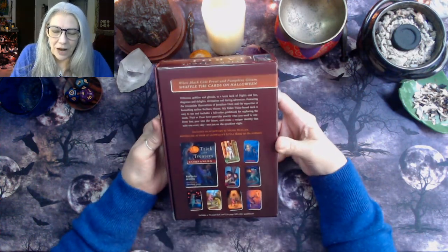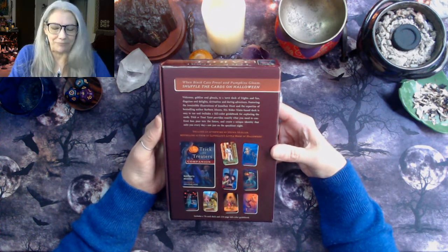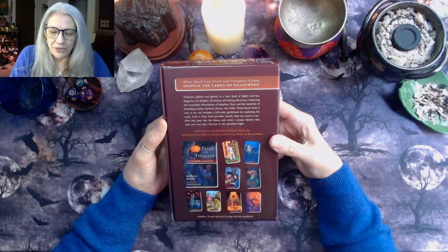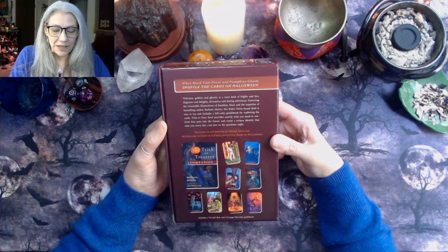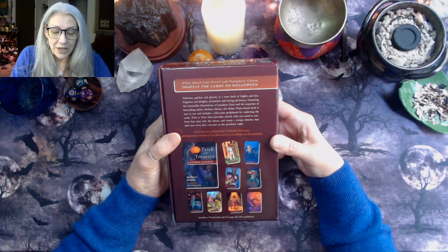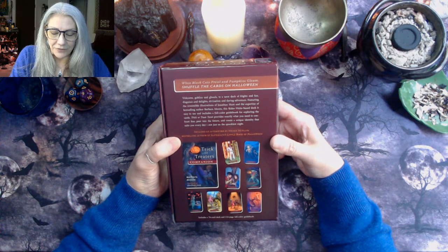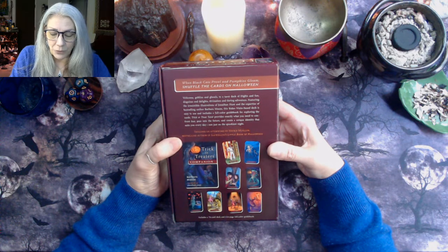When black cats prowl and pumpkins gleam, shuffle the cards on Halloween. Welcome, goblins and ghouls, to a tarot deck of frights and fun, disguises and delights, divination and daring adventure. Featuring the irresistible illustrations of Jonathan Hunt and the expertise of best-selling author Barbara Moore, this Rider-Waite base deck is easy to use and includes a full-color guidebook for exploring the cards. Trick or Treat Tarot provides exactly what you need to confront fear, peer into the future, and create a unique identity that suits you every day, not just on the spookiest night. Includes an afterword by Mickey Mueller, best-selling author of Llewellyn's Little Book of Halloween.